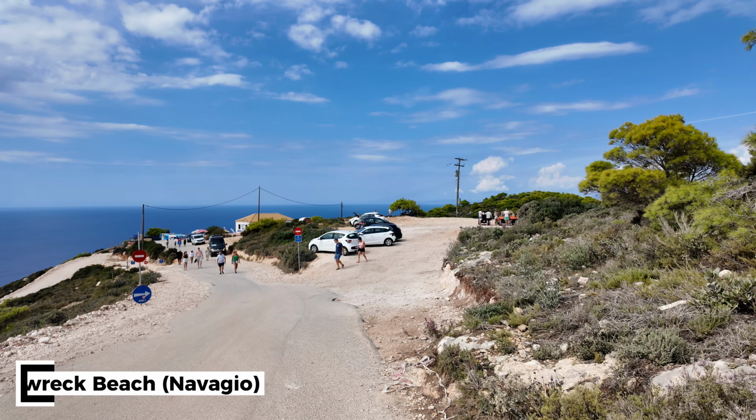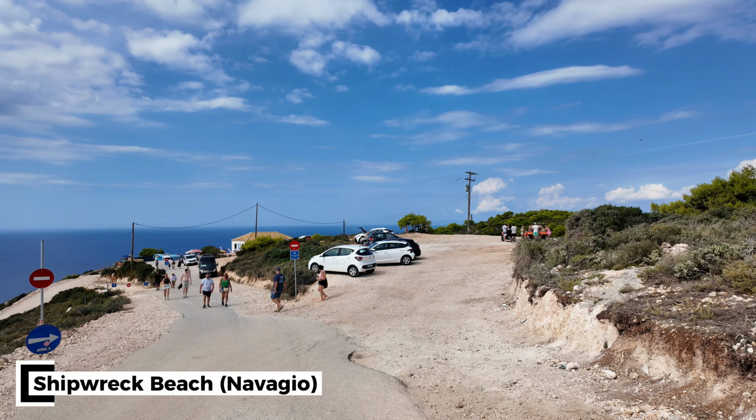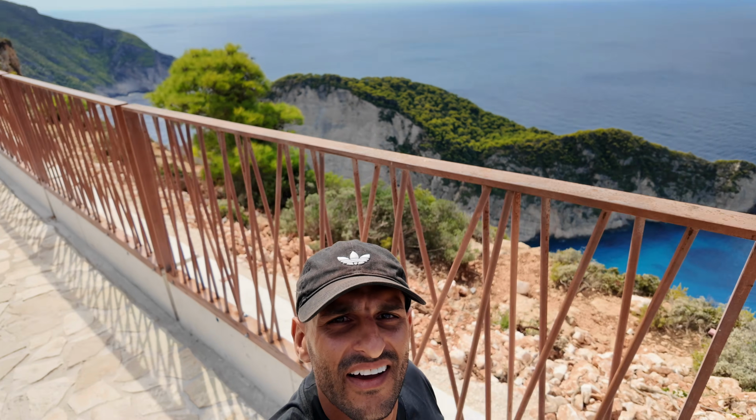Other things that you can do here. Now, yesterday we explored the island and had so much fun. The first one, of course, is the famous Shipwreck beach. This was absolutely fantastic. Now, sadly, you can't actually go onto the beach anymore because it's eroding around. It's really dangerous, so you can't even step on the beach.